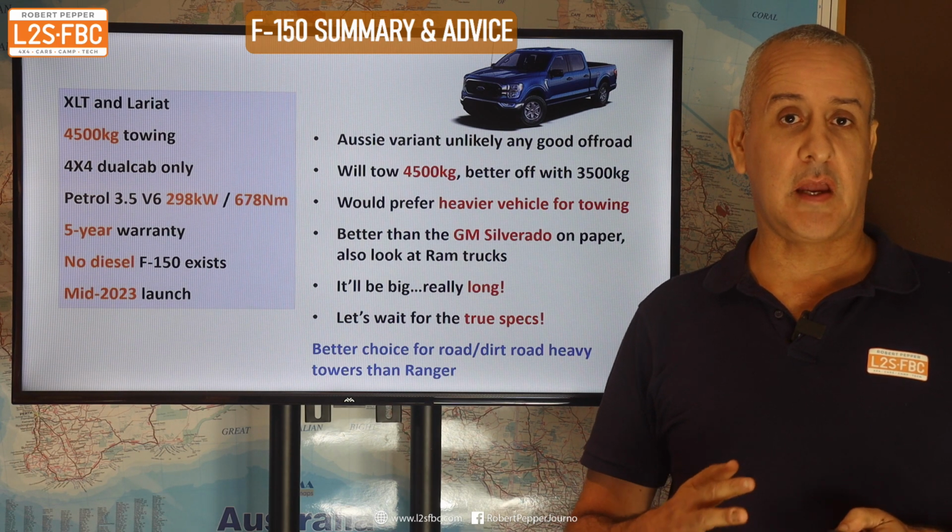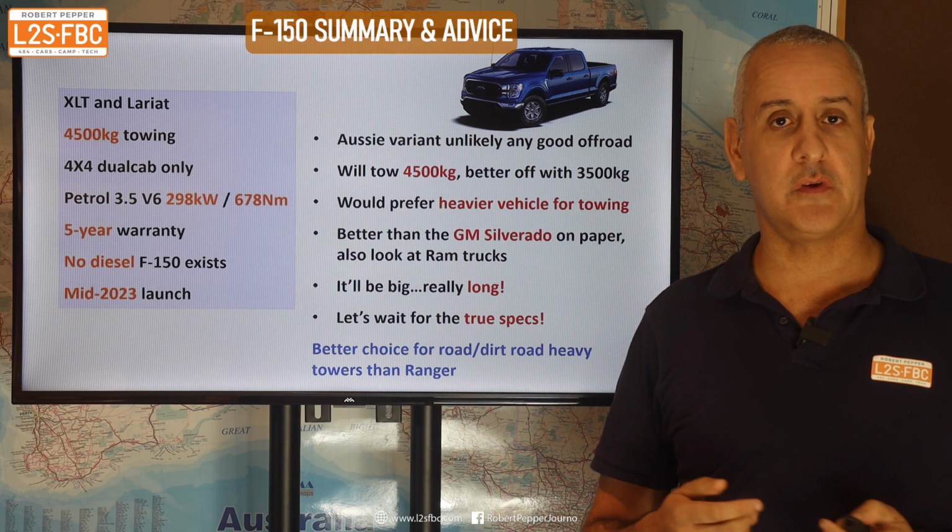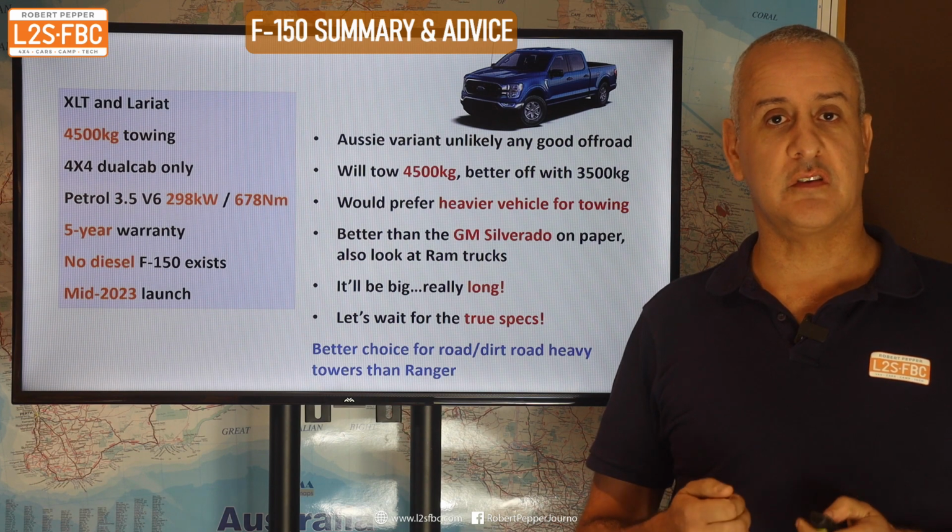Now you can just take that step up to the F-150 and tow your bigger caravan in more comfort and safety than you would have done with the smaller Ranger.